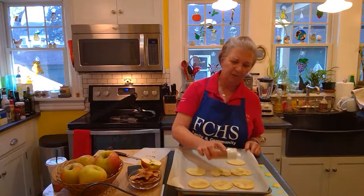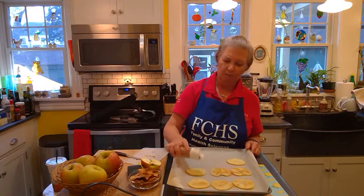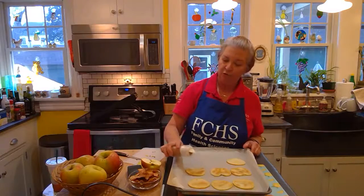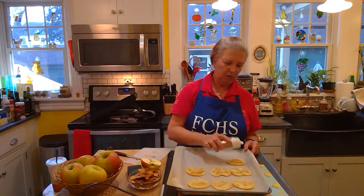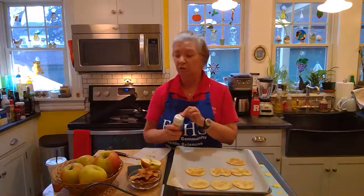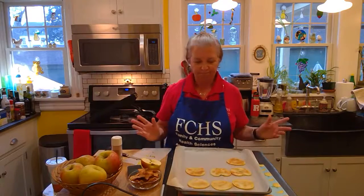And I tried using brown sugar. Brown sugar clumped on the apples. Maybe pourable brown sugar would have worked better, but I didn't have any of that. So I ended up just using white table sugar. You could use maybe sugar in the raw that has the larger crystals. All you really want is even and light coverage.